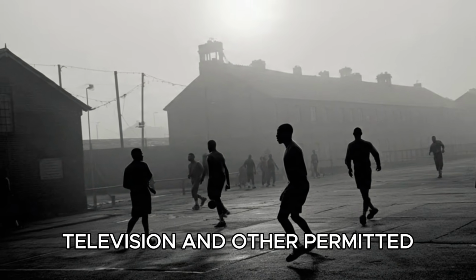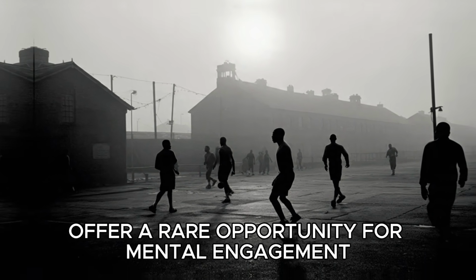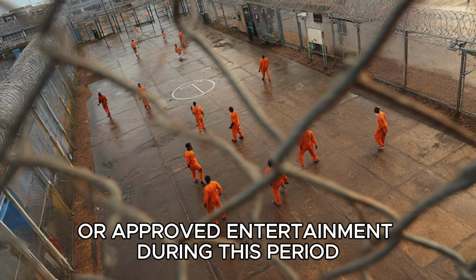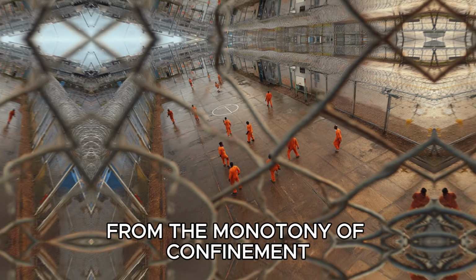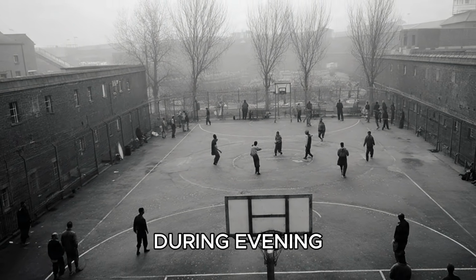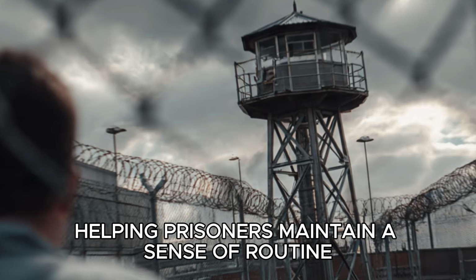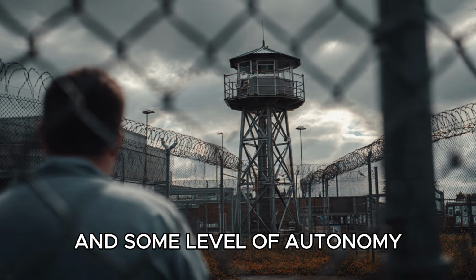Television and other permitted personal activities offer a rare opportunity for mental engagement. Inmates may watch news programs or approved entertainment during this period, providing a short reprieve from the monotony of confinement. The ability to make small choices during evening unlock can have a significant psychological impact, helping prisoners maintain a sense of routine and some level of autonomy.